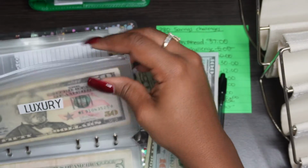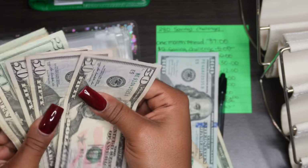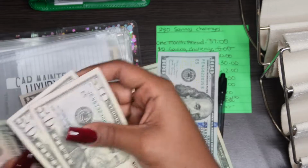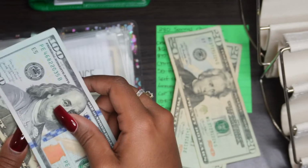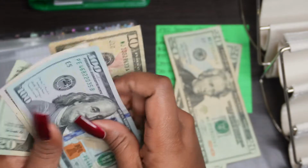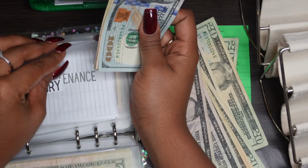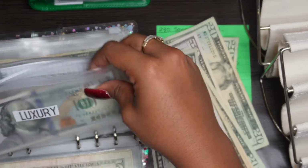Okay, let's get some change for this 100. 50, 60, 70, 80, 90, 95, 100. Okay, put this 100 in here because we're only making change. We're putting all this money right back into luxury, and then this is the change that we made to be able to stuff some of the other challenges.